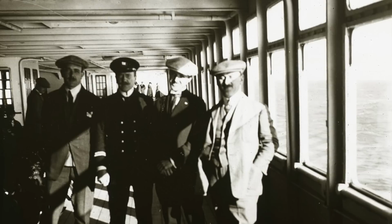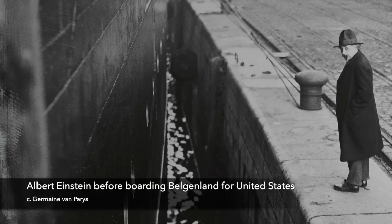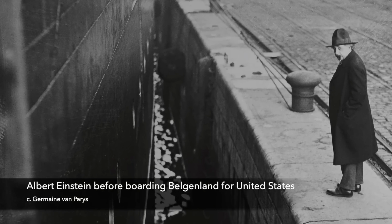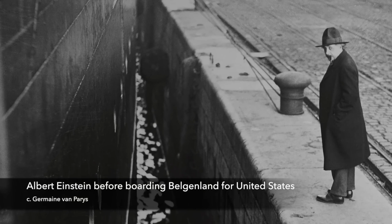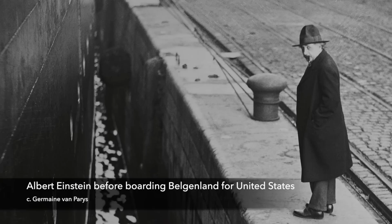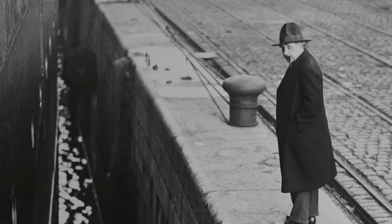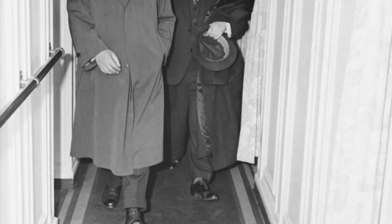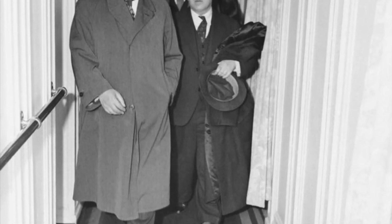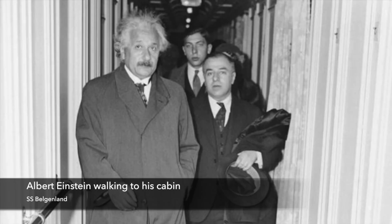Albert Einstein was a passenger on the cruise in 1930, although he was only on board for part of the cruise. He was traveling to California as part of a research visit to the California Institute of Technology, or Caltech, and decided to make a leisurely vacation out of the trip by traveling via Belgenland while she was on her world cruise. But he did spend most of his time on board working, and the stewards reportedly had to empty trash bins full with discarded scrap paper from his cabin.